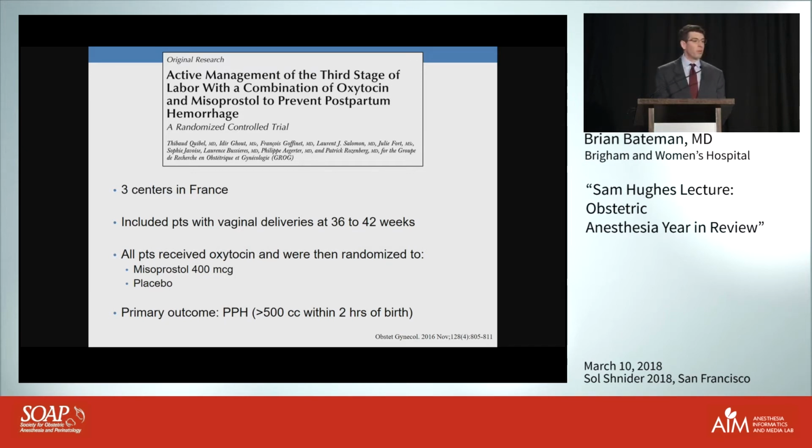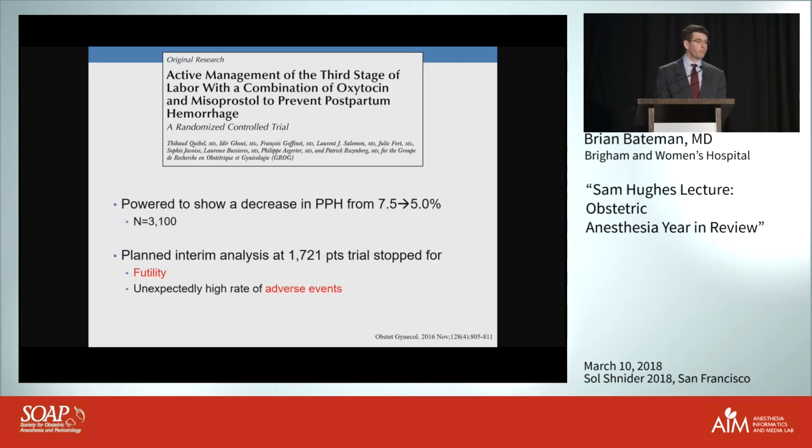It included patients with vaginal deliveries that occurred at or near term. All patients received oxytocin and then were randomized to either misoprostol 400 micrograms or placebo, with the primary outcome being postpartum hemorrhage defined as greater than 500 cc's of blood loss within 2 hours of birth. When they designed the study, they powered it to show a decrease in the occurrence of postpartum hemorrhage from 7.5 to 5%. And on the basis of this power calculation, they planned to enroll 3,100 patients.